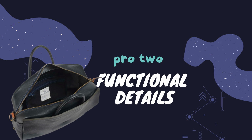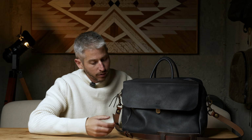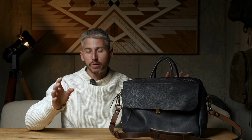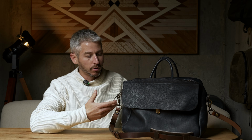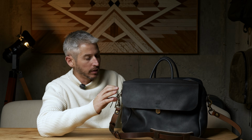But the second thing that I really like about this bag is the functional details. With a lot of these more traditional leather bags, you're dealing with straps like this, and getting into the bag, having quick access to things, is something that you're typically sacrificing when you're going from a fully modern bag to something more old school like this. Now with this one, the 3 places that you get into the bag are all incredibly easy to access.